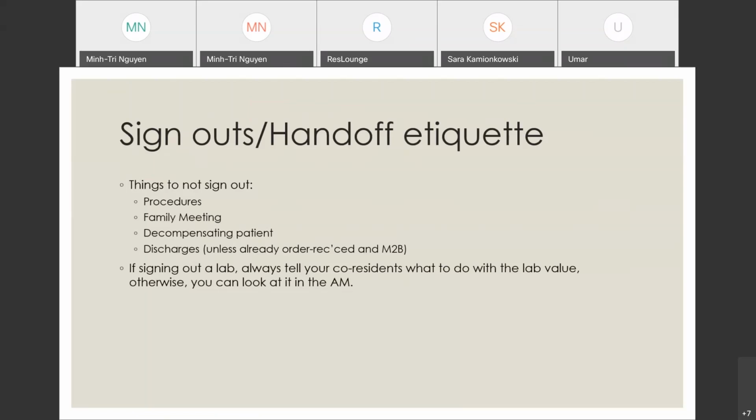And then don't sign out discharges unless they're already order rec and the meds to beds are called for them. We do service a vulnerable population and we have this meds to beds available for them, where somebody's going to deliver all the medications to their bed. So make sure that if these patients are going to be sent home with some new medications, the meds to beds are done for them.